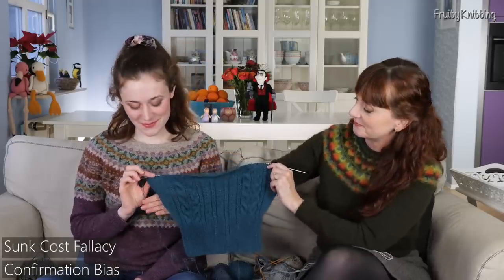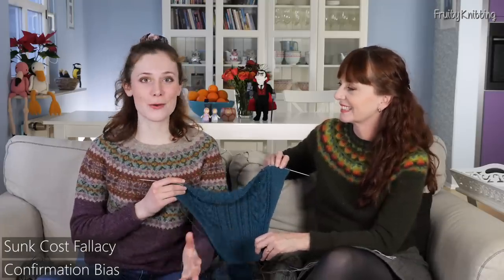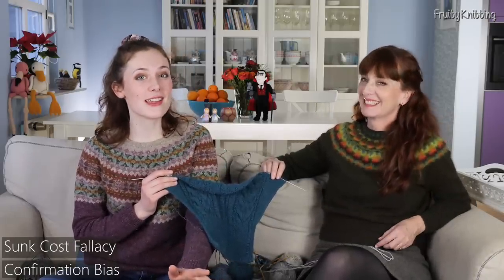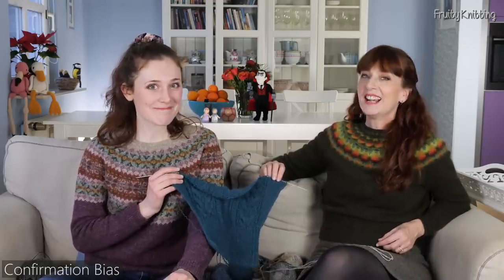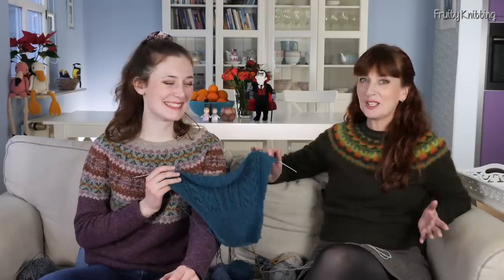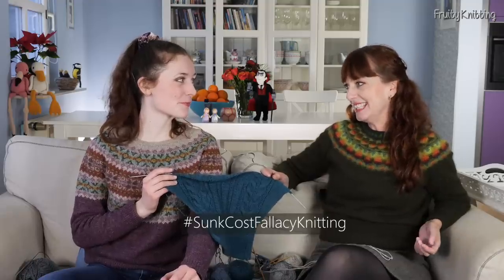But as you can see, I haven't completely cut my losses and re-knitted the whole jumper, but I've only backstepped a little. So I'm going to let you decide whether I've successfully avoided the sunk cost fallacy or whether I'm still being led astray by the confirmation bias. I think luckily for you, no one's going to know until you finally finish this, and that's going to be for quite a few months, and by that time everyone will have forgotten about the confirmation bias. We'll see. Or maybe we'll have to wait and see. It's a typical dilemma for knitters, actually. I think we should hashtag sunk cost fallacy knitting.